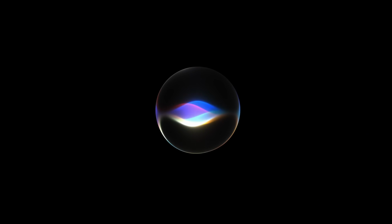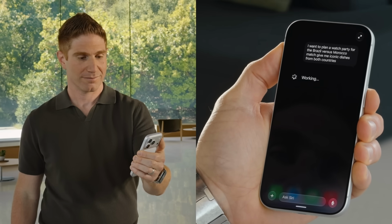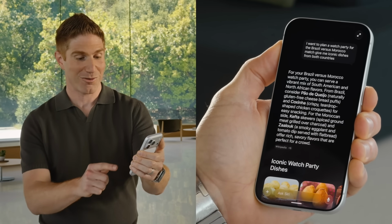iOS 27 is coming in the fall with an allegedly much smarter and much more effective AI-based Siri, which should make the iPhone 17 Pro more interesting when it comes to AI utilization, but I've been hurt too many times by Siri promises in the past, so we'll have to wait and see if it'll live up to the hype.